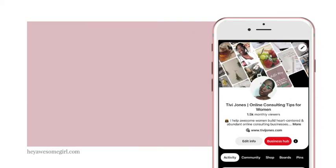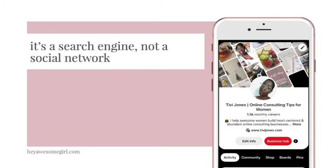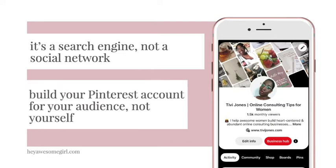So, when it comes to Pinterest for business, there are a few things you want to keep in mind. Number one is Pinterest is a search engine, not a social network. And number two, you want to build your Pinterest account for your audience and not yourself. Both things are essential to your Pinterest account being effective to support your business. So, here are the 5 things you can do to optimize your Pinterest account.